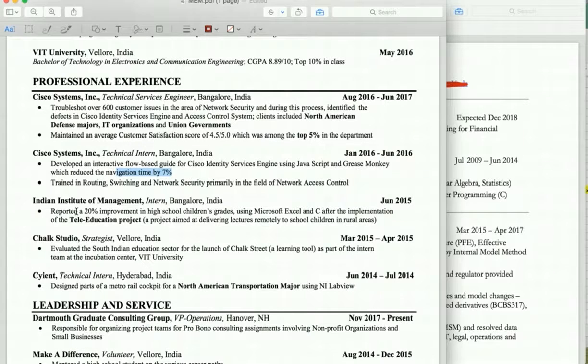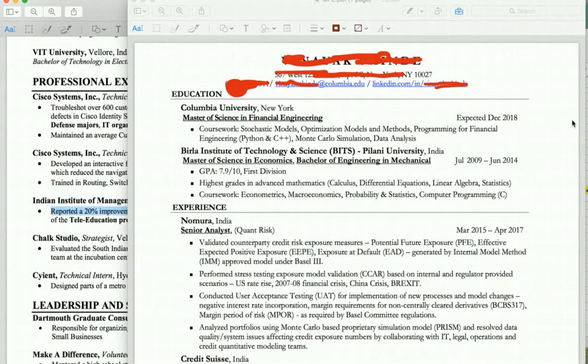So use power words, like trained is a good word, reported a 20% improvement, this is good. So avoid generic words like managed, led, unless you are showing some kind of quantification there.